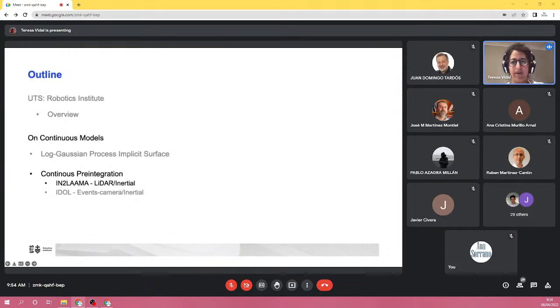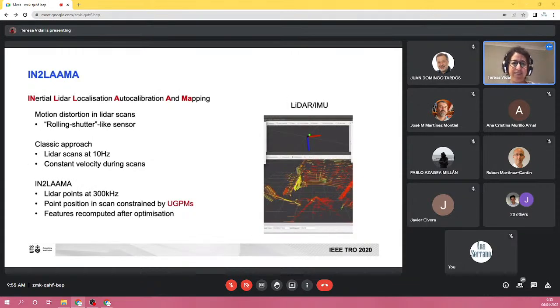So how do we, and I'm aware of the time, but I want to show you how we use these Gaussian process preintegrated measurements in actual LiDAR inertial systems. One of our systems is called IntoLAMA, which is the Inertial LiDAR Localization, Auto-Calibration, and Mapping Framework. IntoLAMA for short. The initial version of IntoLAMA didn't use the current UGPMs with the analytical integration. It used the continuous concept, so it uses Gaussian processes, but numerically integrated. But then we upgraded this work to work with the new UGPMs.